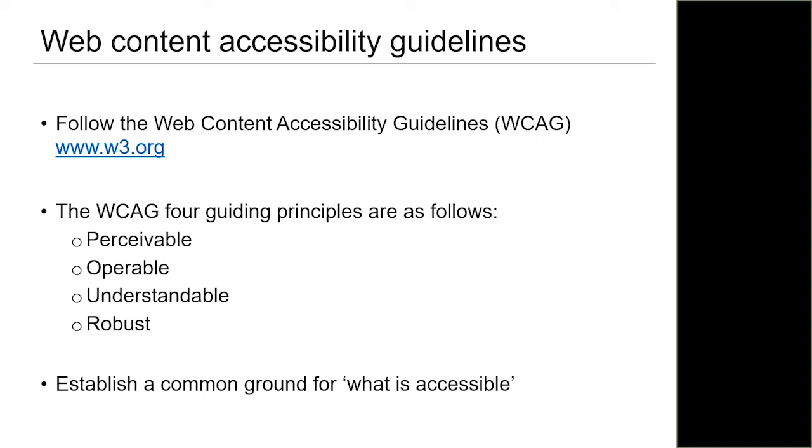And it provides 3 levels of compliance, what they call A, AA, and AAA. As a minimum, though, and I hope everybody on this call is bought into the fact that you should do this, you need to focus on, as a minimum, AA compliance.